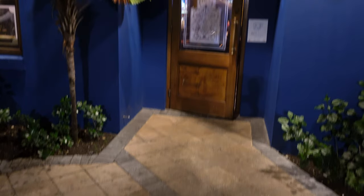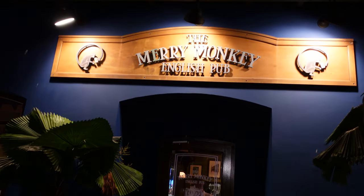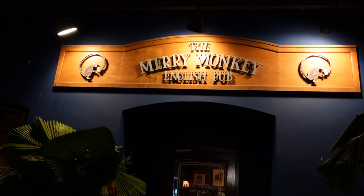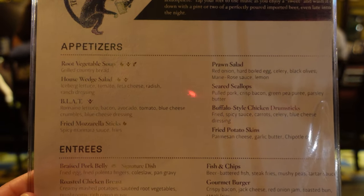And tonight's dinner location next door at Sandals Barbados, the Berry Monkey. This is the best name for a pub ever. And here's a look at our menu.